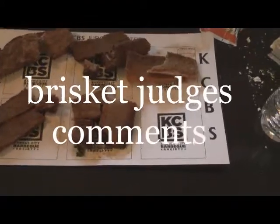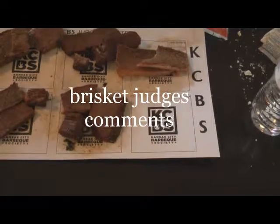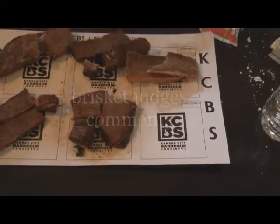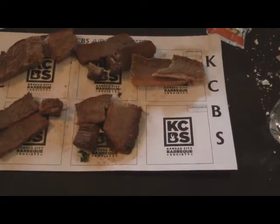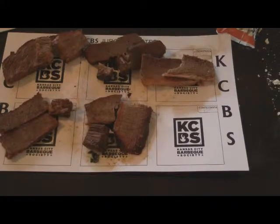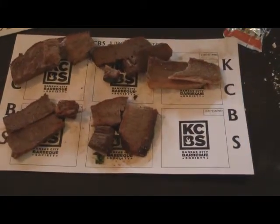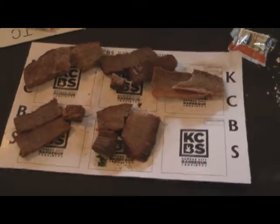I like number four. Had good texture, good flavor. It was literally the only one that could fold over without breaking, so I thought that was pretty good. Number one was good tasting, but they cut it about a half inch too thick. Number three was the worst one. It looked not very good, and it's too fatty, and it was too salty.